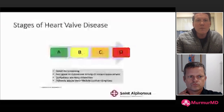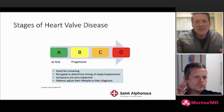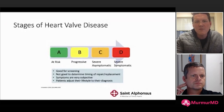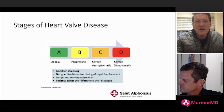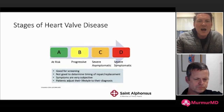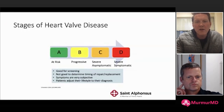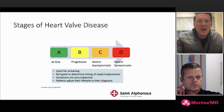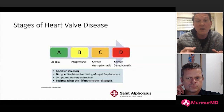So I start by talking about the stages of valve disease as they're set out in the AHA, ACC guidelines, which put patients in an A, B, C, or D category based on their symptomatology and based on whether they're at risk or it's progressive. And this is good for screening, but it's not good to determine the timing of repair or replacement. So what I like to do with referring physicians is really make it very simple and compare heart valve disease to cancer. And I think everyone has a good fundamental framework for how they think about cancer.